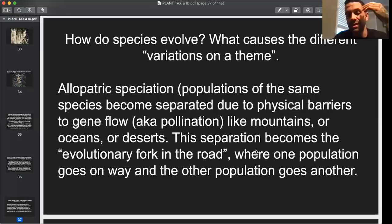But you can also get dispersal events, as happened with the Hawaiian silver swords and the tarweeds. So Hawaiian silver swords are most closely related to, the plant they're most closely related to on the mainland are the tarweeds. These weedy little, really glandular, resinous plants, they're called tarweeds because they're sticky as hell. I think they smell good.